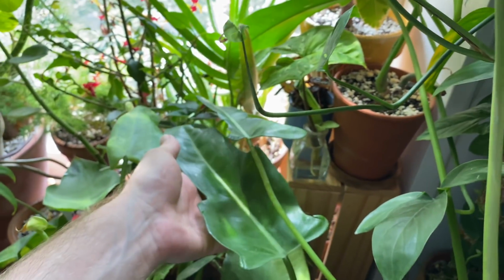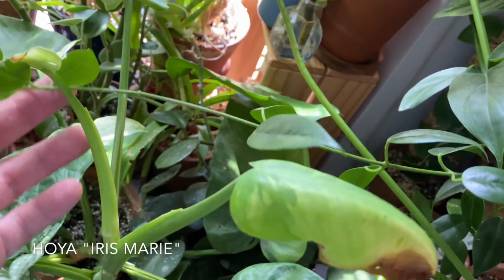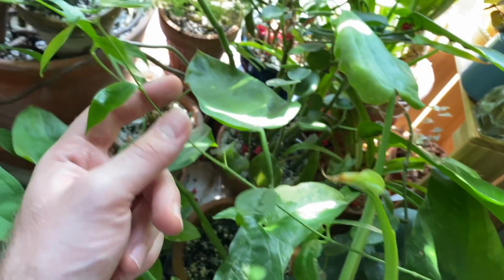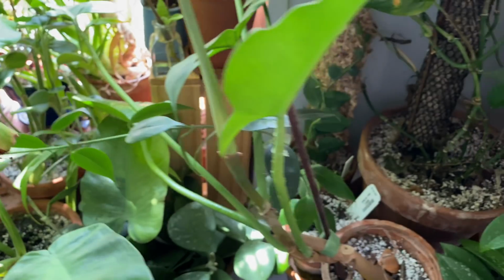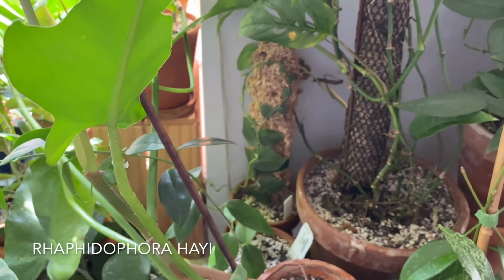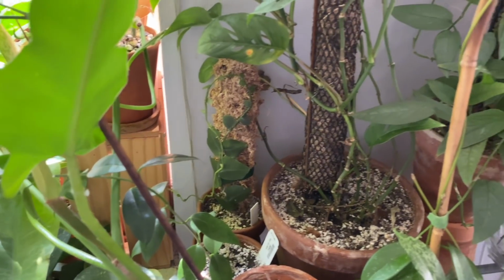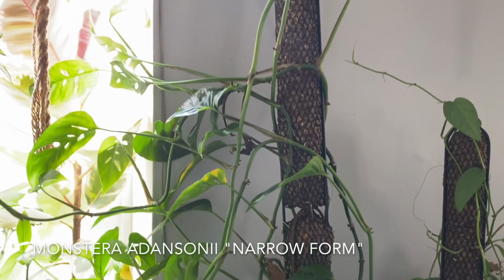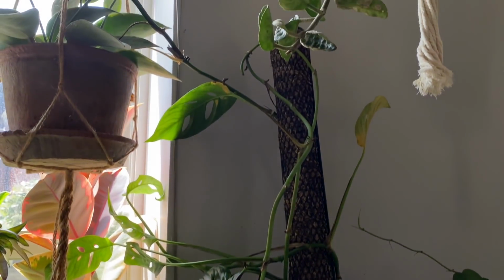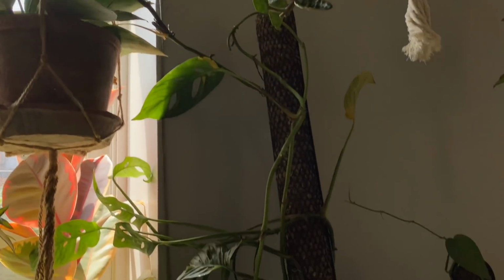They're quite funky. And then there's a Hoya iris marie that is also kind of working its way over into this window. Pretty far, actually. It's really working its way in there. So maybe I'll propagate that one soon. And then there's a Rhaphidophora hayi back there. This is a Monstera adansonii growing up the moss pole. It's outgrown it at this point. But it is just going to live on that pole, because there's nothing else I can really do with this thing.